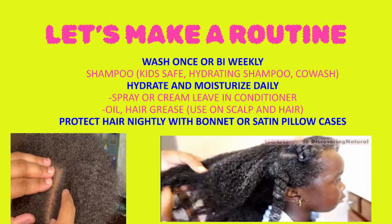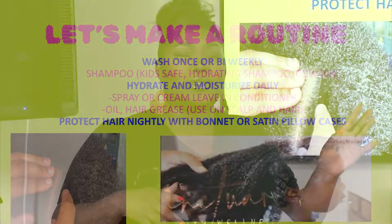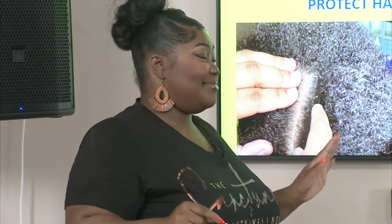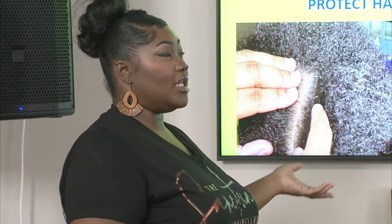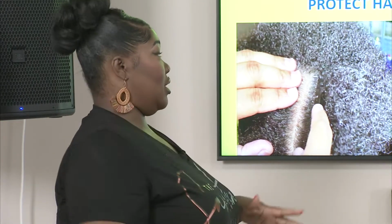Oil and grease on the scalp, the OG things, it still works. I know there's so many different videos on TikToks and hacks and things like that where people are like, well, we don't do this anymore, we don't do that anymore. We still grease the scalp, we still oil the hair. Grease is good for the scalp at least, but just be mindful if you know your child's hair is super fine, go more for a liquidy oil than a grease because it may weigh it down and then it gets kind of yucky and we don't really want that.